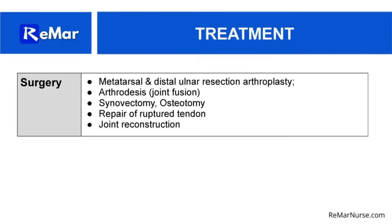What can we do for surgery? We talked about pharmacological, non-pharmacological, and surgery. So typically, surgery is not a main treatment, but metatarsal and distal ulnar resection, arthroplasty can be done. Arthrodesis, which is joint fusion. Synovectomy, osteotomy can be done. Can repair ruptured tendons if they become infected, or joint reconstruction as well.